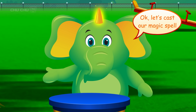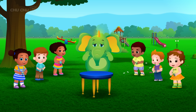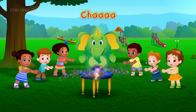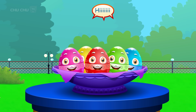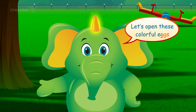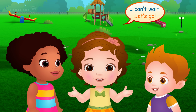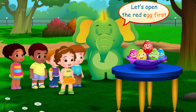Today, we're going to learn about some utility vehicles! Wow! Okay, let's cast our magic spell! Chi-chu-cha! Little friends, let's open these colorful eggs one by one! I can't wait! Let's go! Let's open the red egg first!